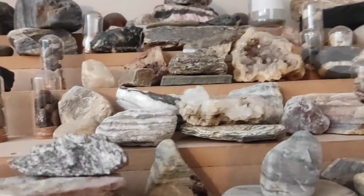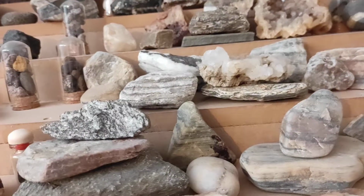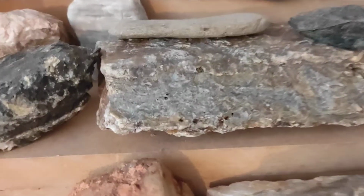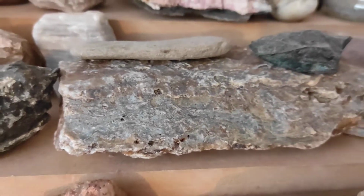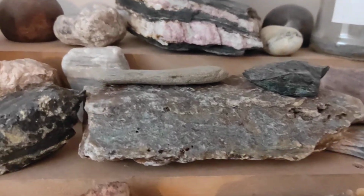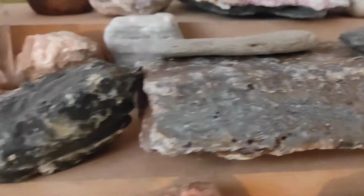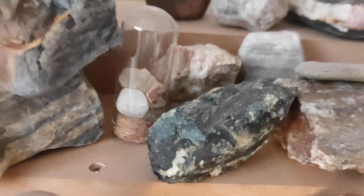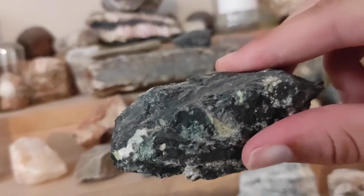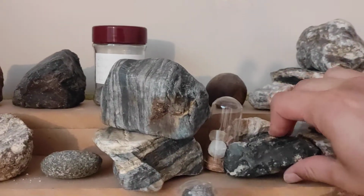Also, if anybody knows, are crystals technically classified as metamorphic or not? I don't actually know. But if we move up to here, this is, I actually picked this up in the top of the South Island somewhere, I forget exactly where. So that's a cool little rock there. Then we have this I picked up quite recently, actually. Very cool rock. Picked that up in Wellington, where I reside.